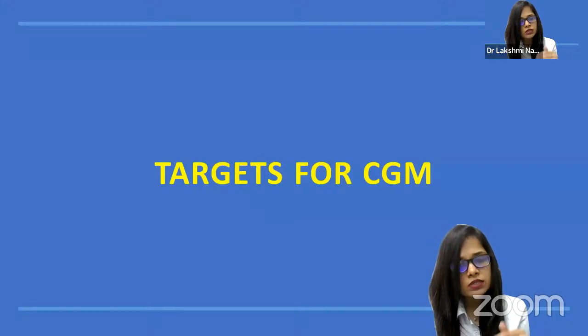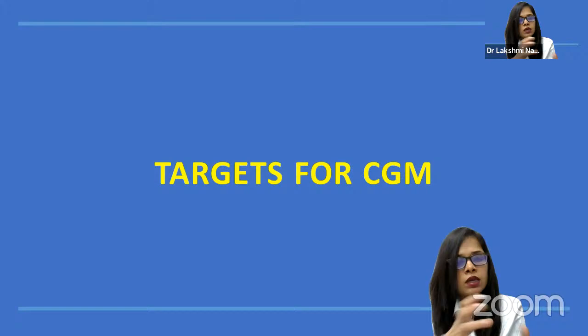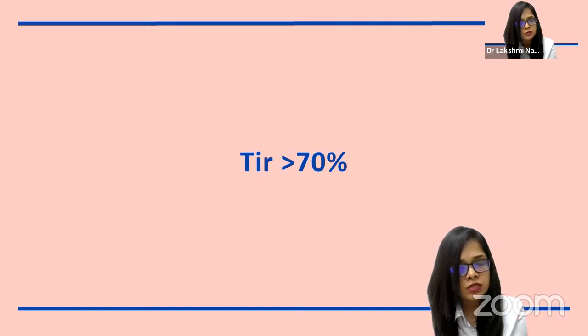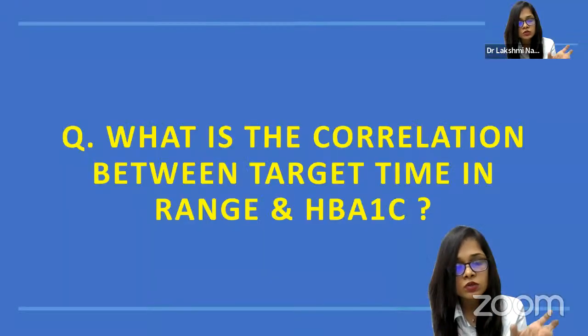And what actually is the target? When you speak about time in range, time above range, and time below range, what should you be telling your patients about how they should be maintaining this time in different parts of this graph? We aim for a time in range above 70% in our patients. So time in range should be above 70% for you to tell that this patient has achieved good glycemic control. And time below range in level 1 should be less than 4%, and time below range in level 2 should be less than 1% to achieve a good target.